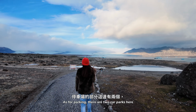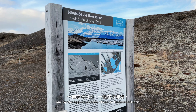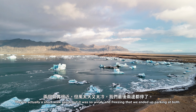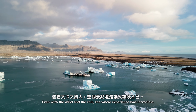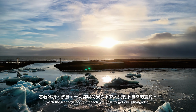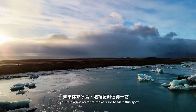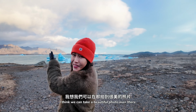As for parking, there are two car parks here, one by the lagoon and one closer to Diamond Beach. They are actually a short walk apart, but it was so windy and freezing that we ended up parking at both. Even with the wind and the chill, the whole experience was incredible. Standing there with the icebergs and the beach, you just forget everything else. If you are ever in Iceland, make sure to visit this spot. I think we can take beautiful photos over there.